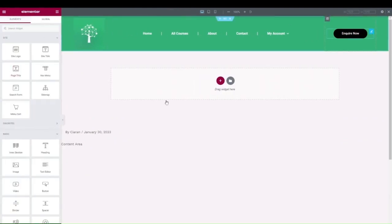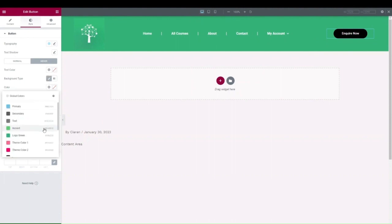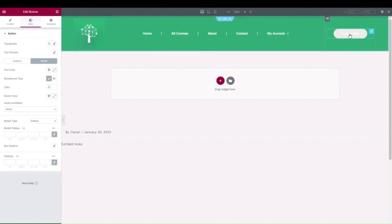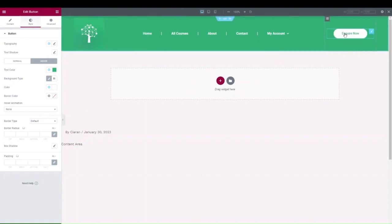The next thing I want to do is change the hover state. So right now there's no hover state. There's no difference in the hover colors. And obviously, with the buttons, you want to make sure that there is a different styling for the hover button. So you click into that, and then you change the background type. And I am going to change it to white. You can see when I hover over that, it goes to white. And I'm going to change the text color to the logo green. And you can see I've got that changed now.